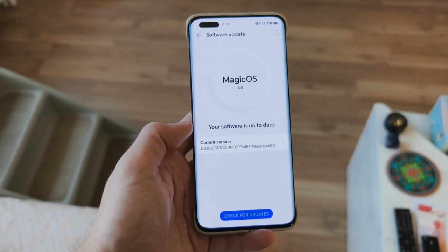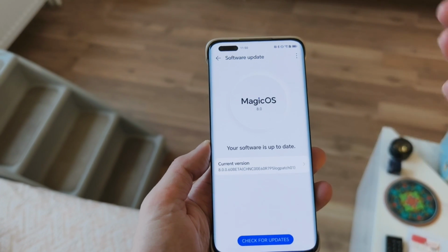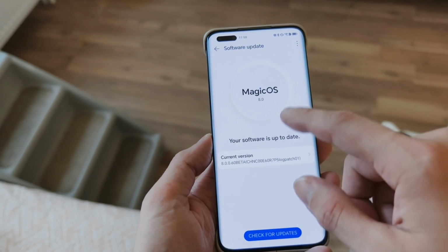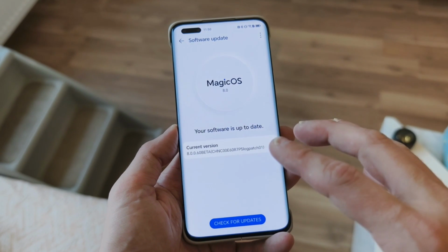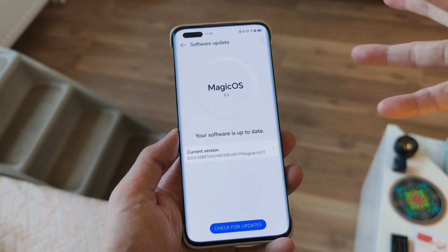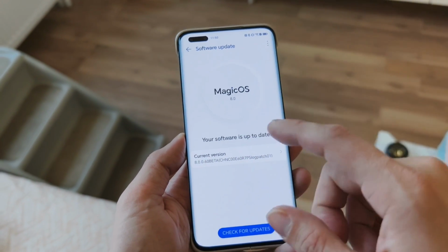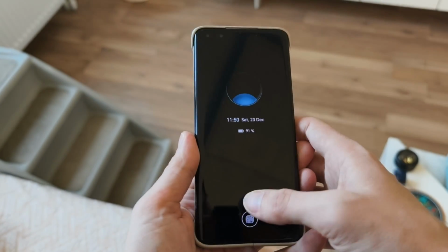One of the most anticipated features for all Chinese device owners that live in the West is the inclusion of Google Play services in version 8. I have the beta version running right now, so there's a closed or private beta. There will be a public beta coming pretty soon, and then next year, someday, I think in spring, we will have the final version.